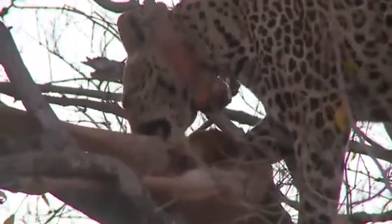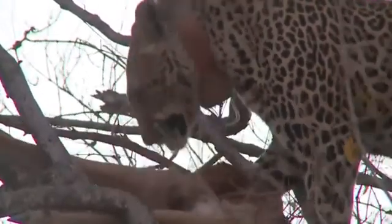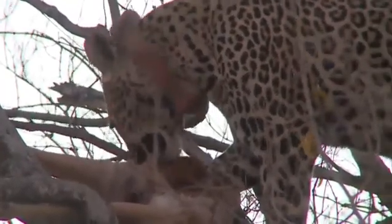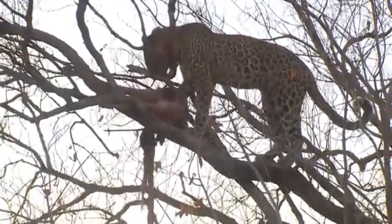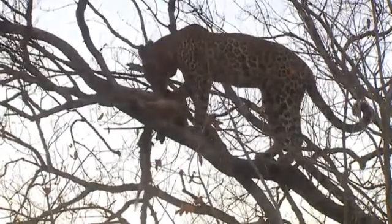And I'm sure all of you can notice the collar. Now that has been put there by scientists. He's had the most interesting year, young Sindile, after catching a dog that tested positive for rabies. He was taken into quarantine. He's now back in the bush, living wild and free. Isn't that incredible?